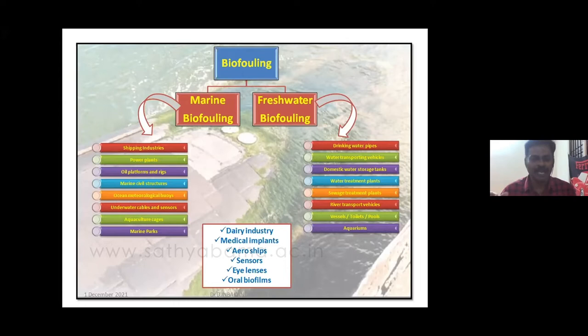And some of the other examples are the dairy industry. Generally, in the milk industry, in the pasteurization process, they have the problem of milk-based protein. The dairy protein may start sticking onto the vessel surfaces, which have to be cleaned properly. Otherwise, it may deteriorate the milk production.